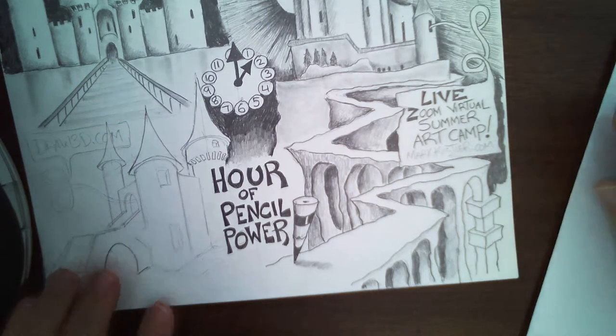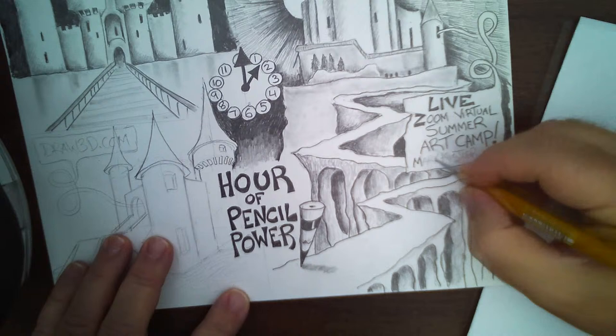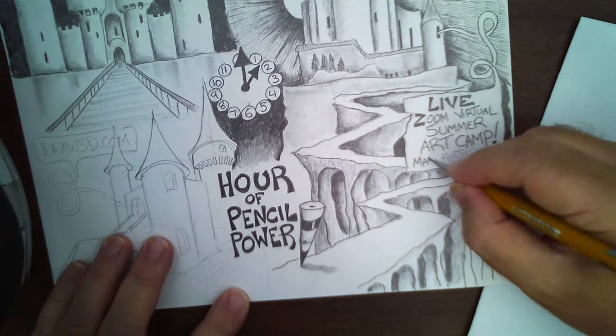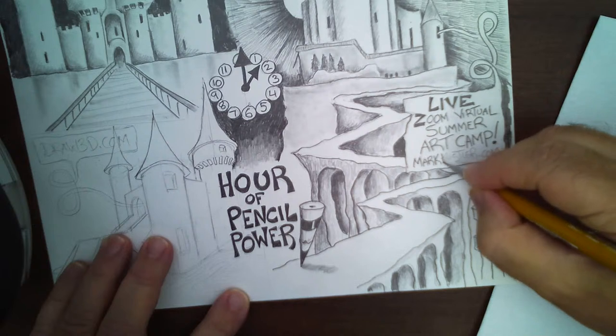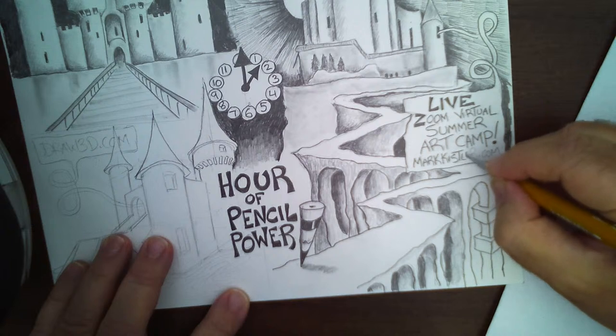markkistler.com. So let me write that here. And I know I should use Micron pen and then go back, but I just love the graphite, the pure graphite, the pencil values. My hand gets tired because I got to push so hard on the lead, but I think it turns out pretty good.